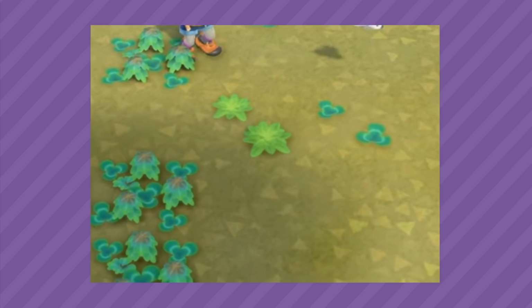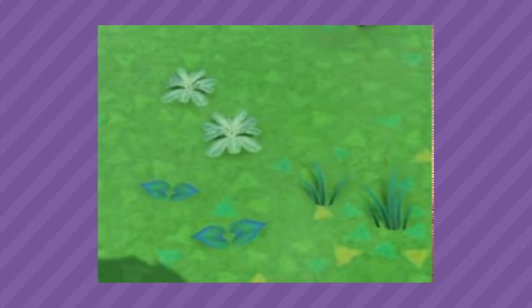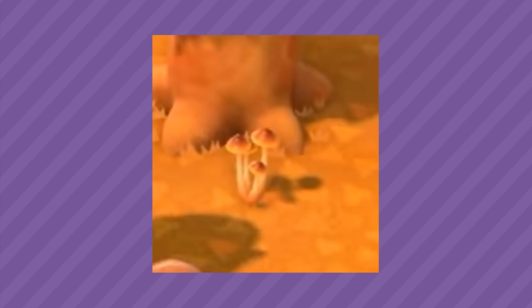I wonder how 4-leaf clovers are going to work, because obviously you'd be able to see right away if they're 4-leaf probably. But yes, there are so many really cool variations, and I'm happy they went to this level of detail with the game, because I'm personally going to have a lot of these weeds on the ground in my town. And here you can see some of the different types of mushrooms.